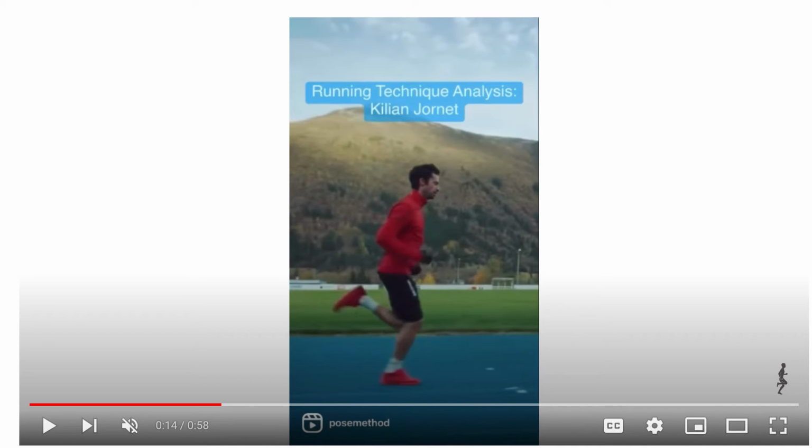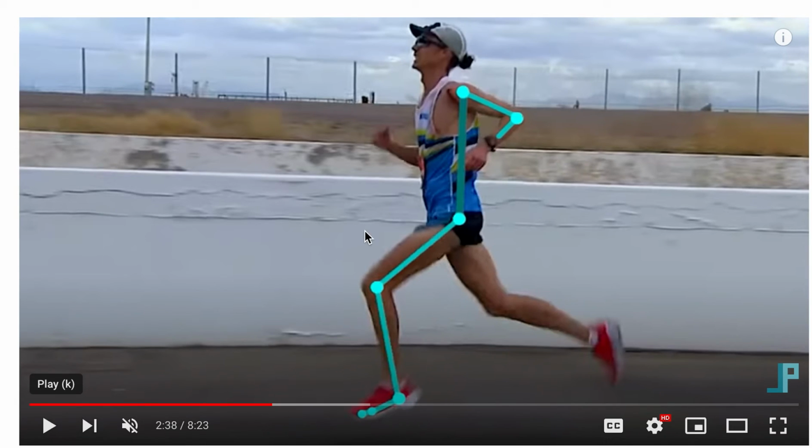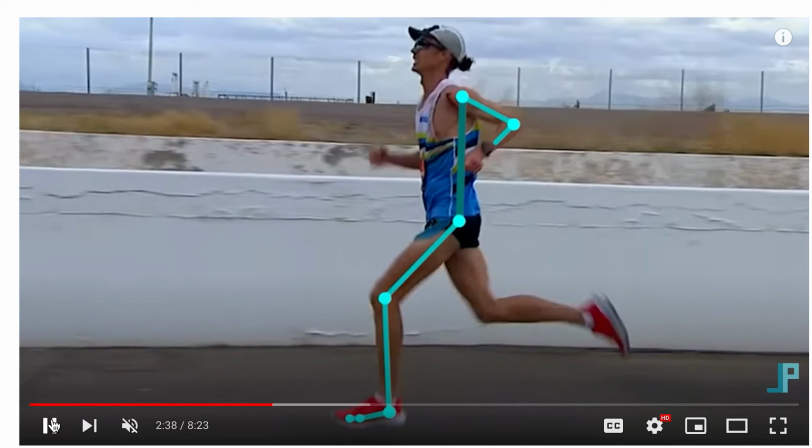Lastly, we're going to look at Jim Walmsley. So this is Jim, and he's got to be at least 80 to 90% of his way through his 50 mile and 100K world record attempts. So he is not fresh. He is in an ultra, and let's watch him run.